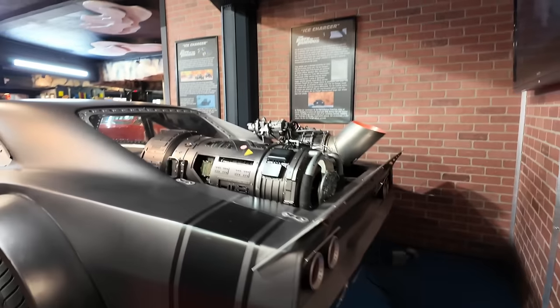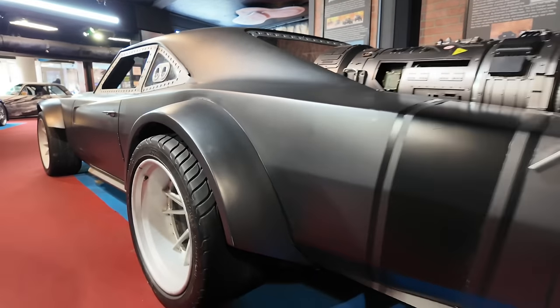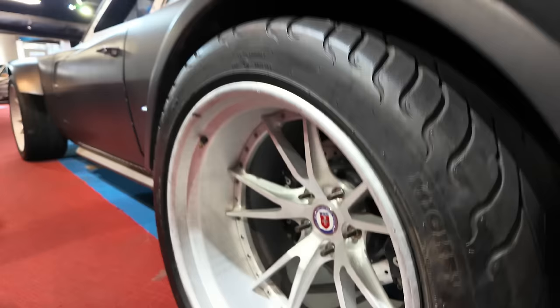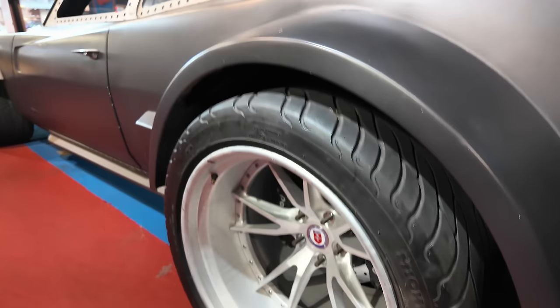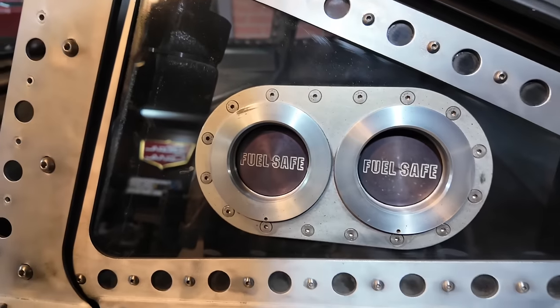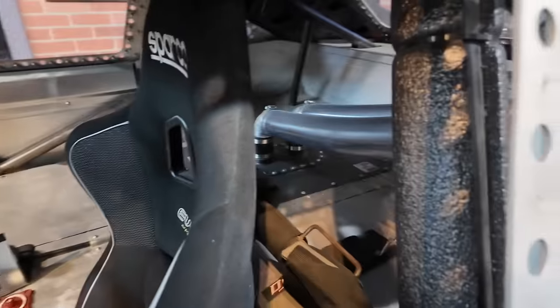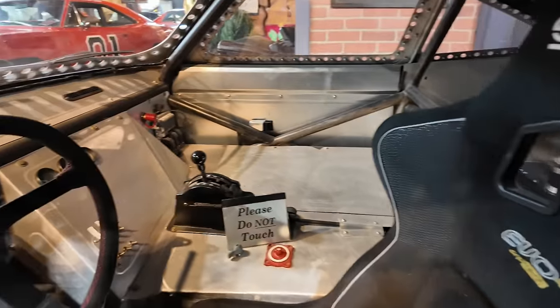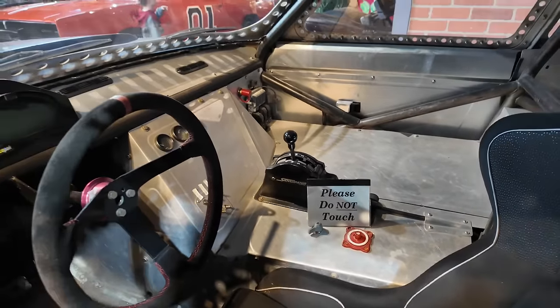Crazy, crazy build right here. All the details they put on this car is for movies. You like this one? Yeah. Look at the stagger on this wheel. Thing is wide. Jeez. Okay. Got step forward lip. What is this? I don't know what that is. Oh, it's probably the exhaust. Or what is that? I don't know what it is. Oh, custom in there. One seat. Okay, pretty simple.